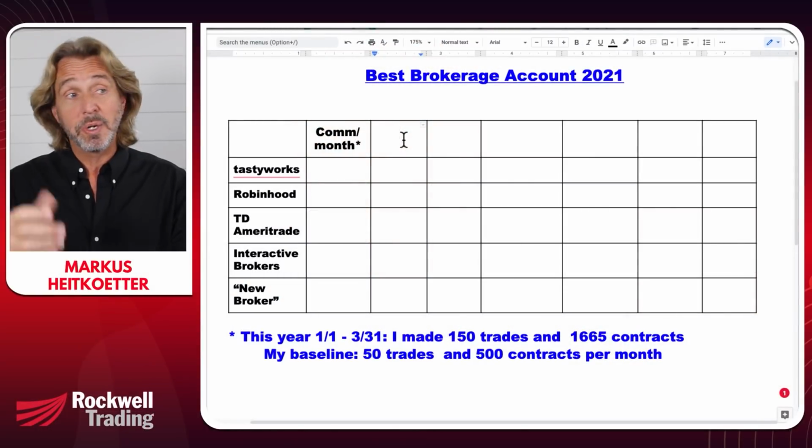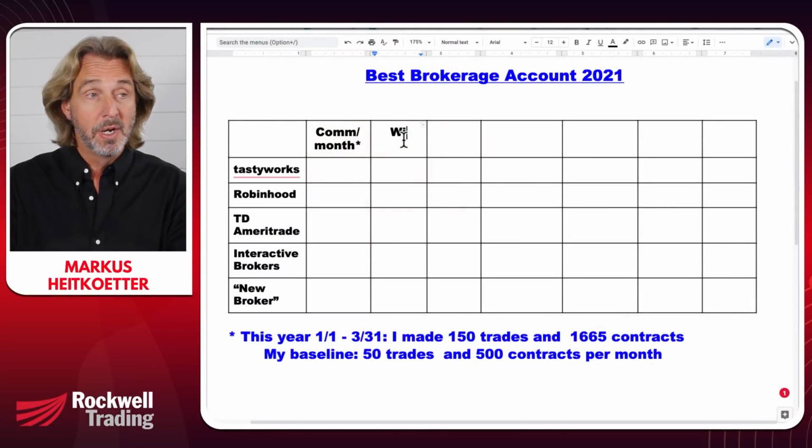Now, there are a few other fees. Every single broker has some other fees. You need to see which of these fees are important to you. I will tell you the ones that are important to me. So I want to know, are there any wire fees? And if so, how much are they? I want to know, are there any assignment fees?